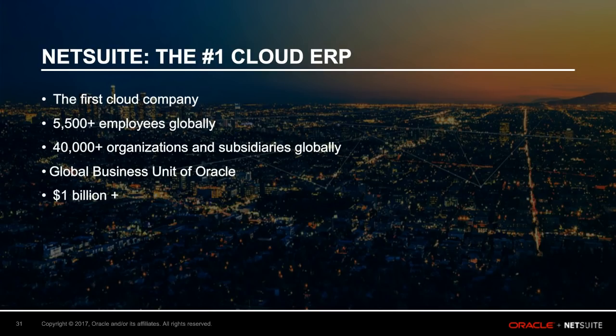NetSuite today is a global business unit of Oracle, and I'll talk a bit more about that later, but being part of one of the technology leaders in the world with one of the biggest footprints around the world has really allowed us to accelerate our plans for NetSuite and the types of products we're developing and the type of geographies that we can take the product to. And NetSuite itself is a sizable entity with over $1 billion run rate as a business and growing substantially over the years.